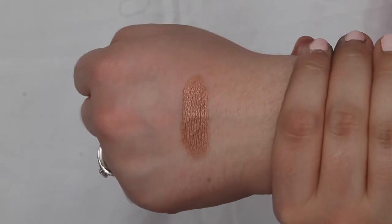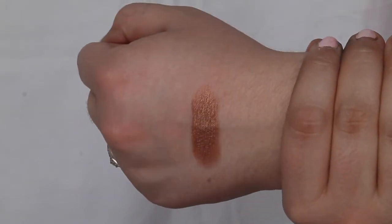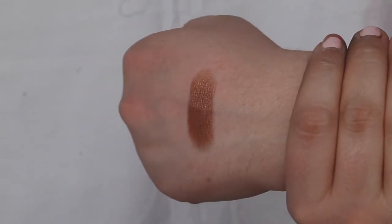Next is called Cobbler, and it's relatively similar to Luscious, but it's a little bit darker. It's got a beautiful sheen to it.